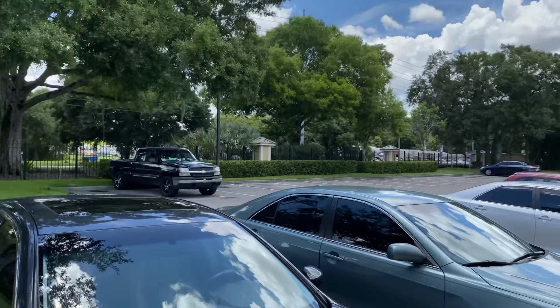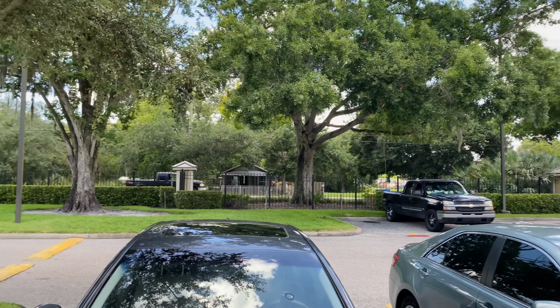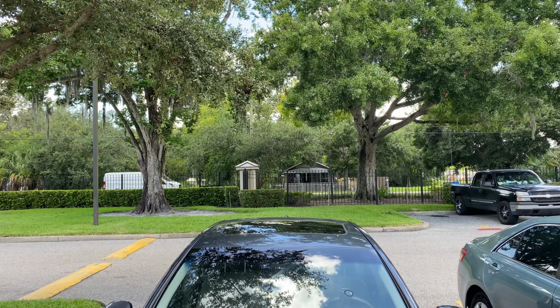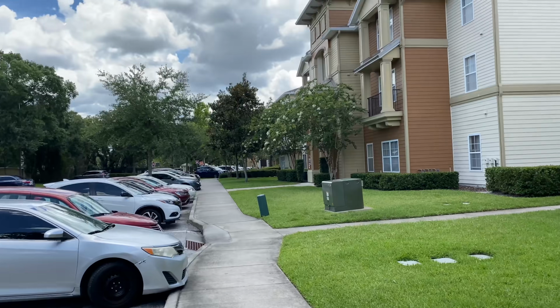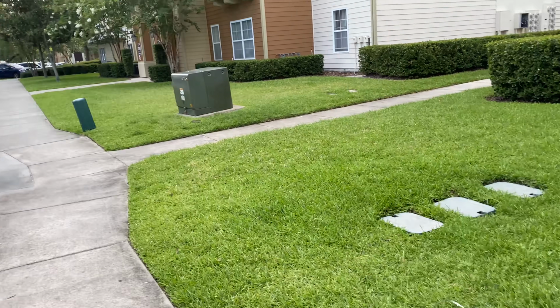I think it's only four or five buildings total based on what I saw. But see that, all these cars home. Yeah, it's so quiet. You could actually hear the birds chirping. Let me shut up. Y'all hear them? You can hear the birds chirping. They even got a sign that says keep off the grass. They're gonna make sure they keep their grass nice and green.